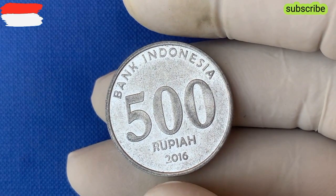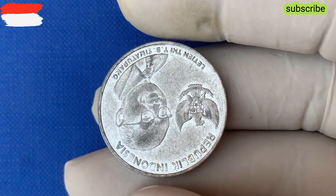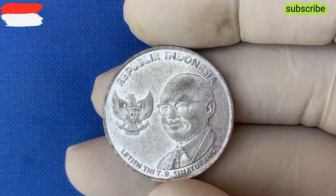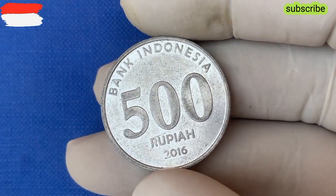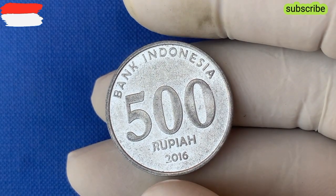Another factor that plays into the value of this coin is the interest in commemorative currency. Commemorative coins are always more valuable than standard circulation coins. They often celebrate significant national events, figures, or achievements, and because they are typically produced in smaller quantities, their value tends to increase over time. This makes the 500 Rupiah 2016 not just a regular coin, but a piece of history.